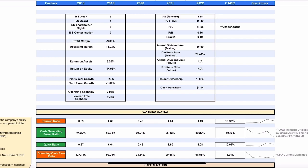Again, negative tangible book value. So it's interesting that it has a positive number, but definitely trading for a lot less than what the company might be worth. Price to sales 0.1, also very healthy. Usually I look for less than 2, and so way less than 1 is great.